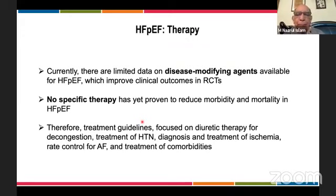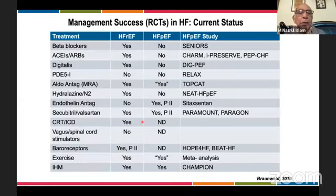Then come to therapy. Actually, there are no disease-modifying agents available till now for this, and no specific therapy has yet proven to reduce mortality and morbidity. Therefore, treatment guidelines focus on diuretic therapy for congestion, treatment for hypertension, diagnosis and treatment for ischemia, rate control for atrial fibrillation, and of course, treatment for all other comorbidities. So these are the RCTs till now, but they have not given very significant effect of the treatment; you can see, very few.